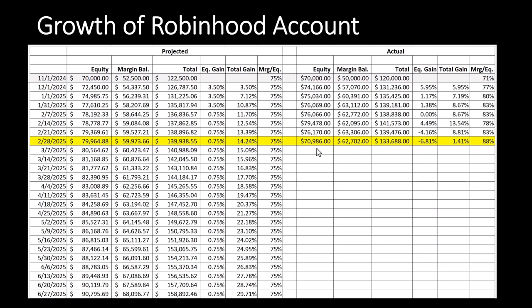I have equity of 70,986. So that's how much money I would have if I quit today. I started out with 70,000. I do have 62,702 in margin, which is more than what I had originally planned. I only plan to have this be at 75% of that number, but I'm at 88%, as you can see over here.